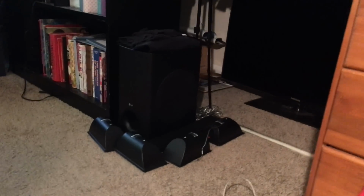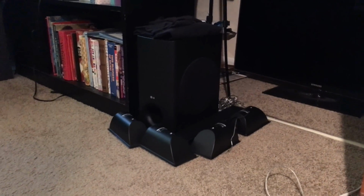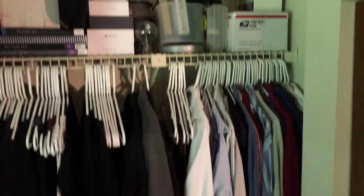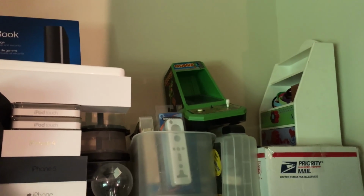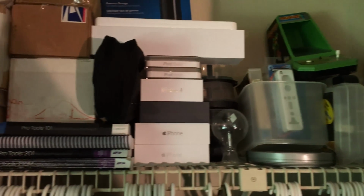Over here, I got a brand new, used 5.1 surround sound system. I've not hooked it up yet. I might do that at some point. I have a broken TV. I tried to sell it for parts, but nobody bought it, so I'll probably just leave it there or throw it away. Closet. My Frogger game. Frogger game does work, and it's fun. My iPhone box pile. Pro Tools books.